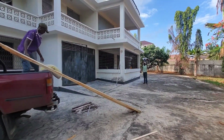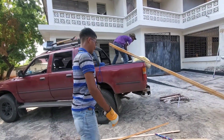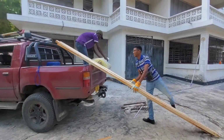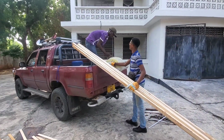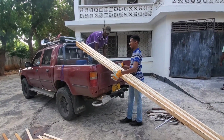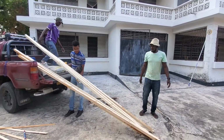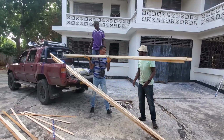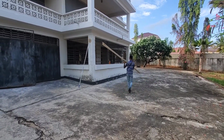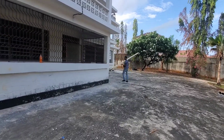Man, this one. Inside. The garage. In the garage, yeah. Party after party. Look at Mark act like he know what he's doing. It don't take skill.